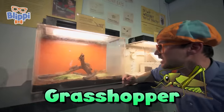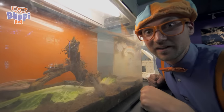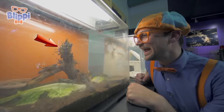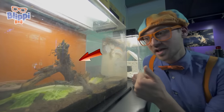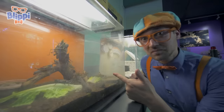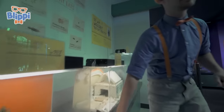Oh, look over here! Some giant grasshoppers! Ooh, grasshoppers can jump really high. I bet they live in the grass a lot of times. That's why they're called grasshoppers. A lot of times they live in the grass, and they hop really high. Let's go see what else there is.